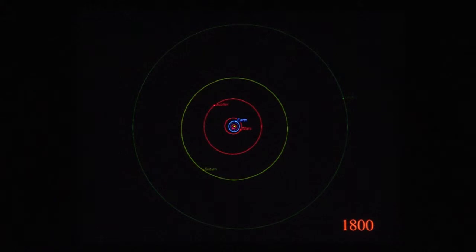Anyway, I want to step back a little bit and talk about the dwarf planet that the Dawn mission is going to. This was the solar system that we knew of in 1800. You can see it goes out to Uranus, and Uranus was discovered, I think, in 1764, and we were happy with that. But then came 1801, basically on January 1, when Giuseppe Piazzi discovered this body out between Mars and Jupiter called Ceres.